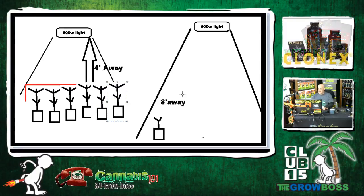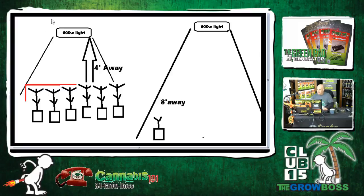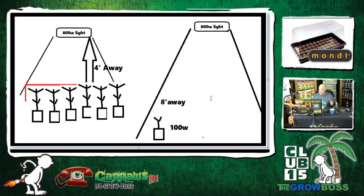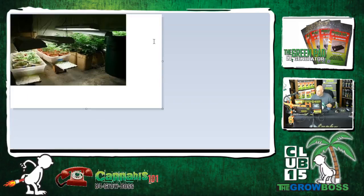If you need this much canopy for a 600 watt, all I'm saying is that there's this relationship of light. This is a great picture. You know what? I am actually going to save it as "light," because I always have to explain it again and again. When you look at these pictures, I just want to put this in perspective: if this thing wants 100 watts, then it better be 8 feet away. So the question always comes to this, and I think I understand what you're asking. Let me show you this picture.